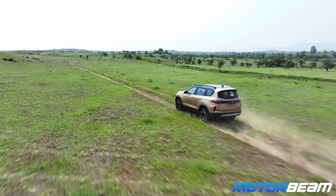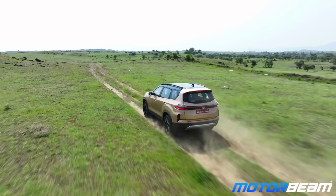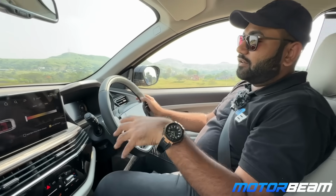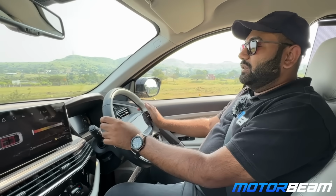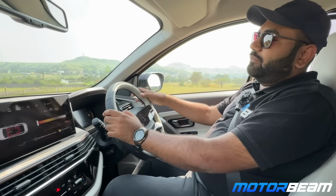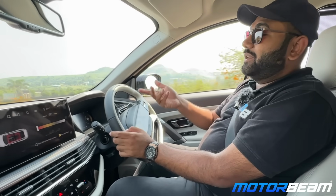The Safari, of course, is offered only with the front wheel drive configuration, but you get different driving modes like eco, normal, sport modes, and you get rough road mode, wet mode also. The Scorpio automatic gets those zip zap zoom modes, and of course it has a proper 4x4 hardware also.